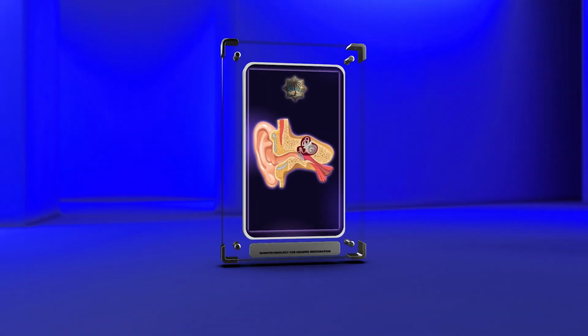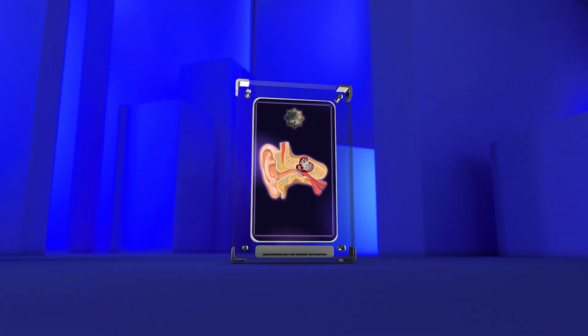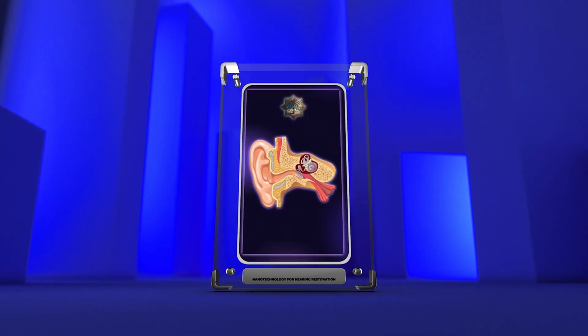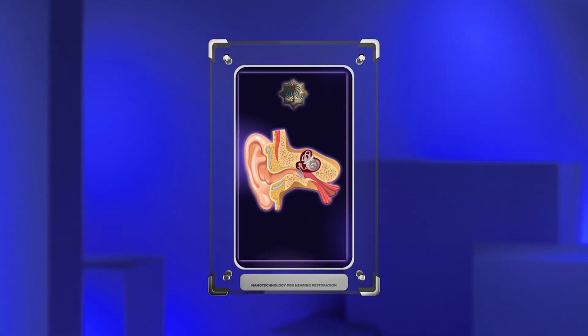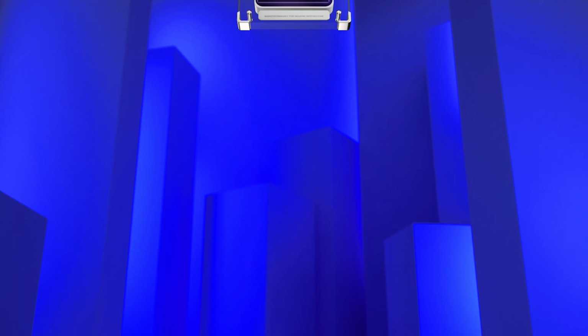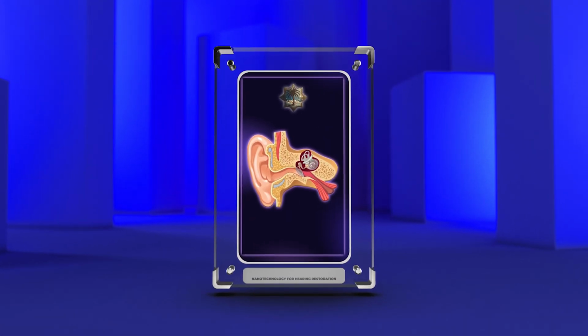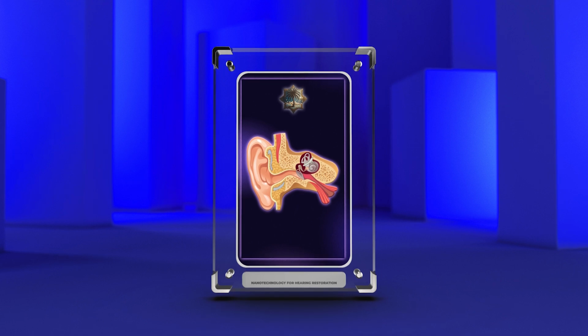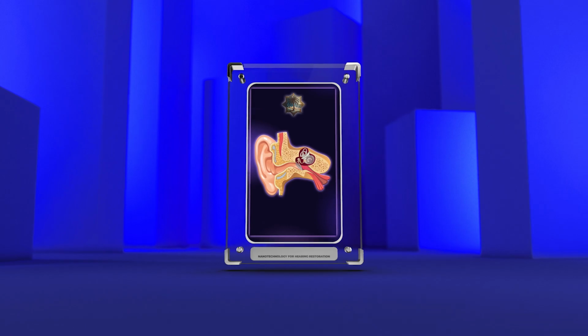Welcome to today's lecture on the fascinating field of medical nanotechnology. In this lecture, we will explore the various applications of nanotechnology in hearing restoration. Nanotechnology offers the potential to revolutionize the way we diagnose, treat, and prevent hearing loss. By manipulating and engineering materials at the nanoscale level, we can target specific cells and structures in the inner ear, leading to improved outcomes and enhanced quality of life for patients suffering from hearing impairment.